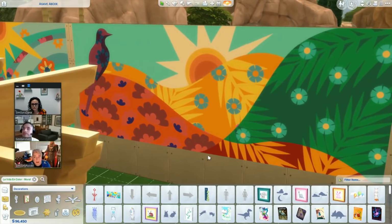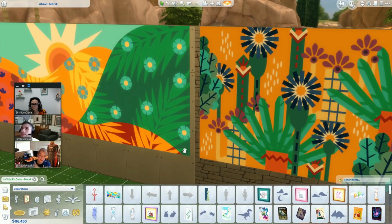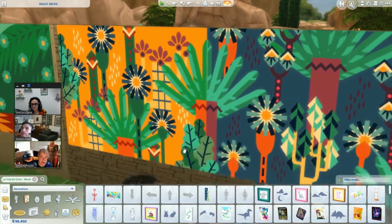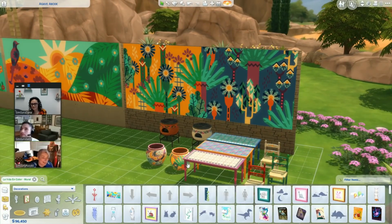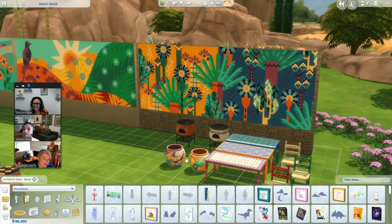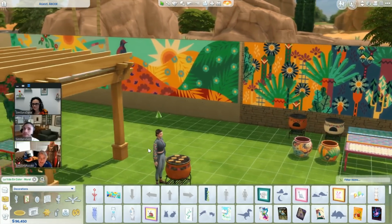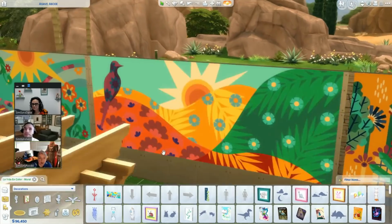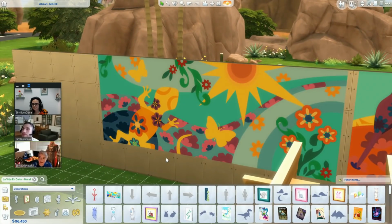So the first thing they talked about was this mural that we could see in the background, and there are 3 different swatches of it, and it is gorgeous. It's so bright and colorful, and it's exactly like something you would see on a wall if you go to Mexico or any kind of Hispanic country, because it is very Hispanic inspired, obviously. But they are really bright and colorful, and there's plants and flowers and sun, and it's just so pretty.